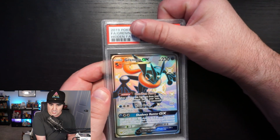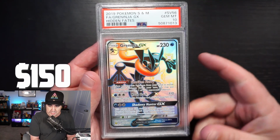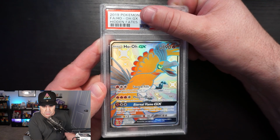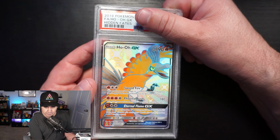This is a Hidden Fates Greninja. Hidden Fates almost always grades a 10, and this one graded a 10. We got one of these back in our last return. Super cool there. We'll be going through these pretty quickly because a lot of them are going to be pretty simple, chill, nothing too insane in this one, with the exception of like 1 or 2. This is a Ho-Oh GX Hidden Fates.